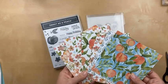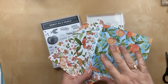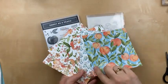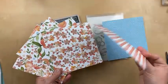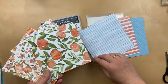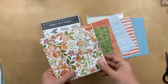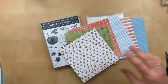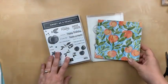I can show you. This paper is a 12 by 12. The colors are just gorgeous. We've got Calypso Coral, Pale Papaya, Balmy Blue, Old Olive, Pear Pizzazz. I really haven't done much with this, but I've got some beautiful swap cards. I finally just broke down and bought it, and it just came this week. So I wanted to play with it for Stamp Club.